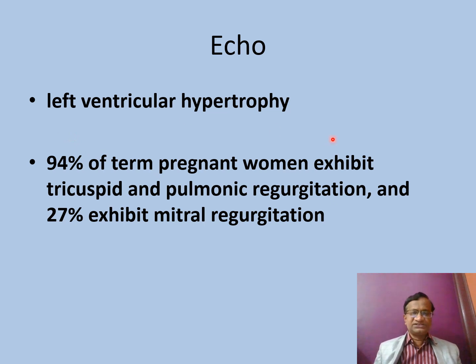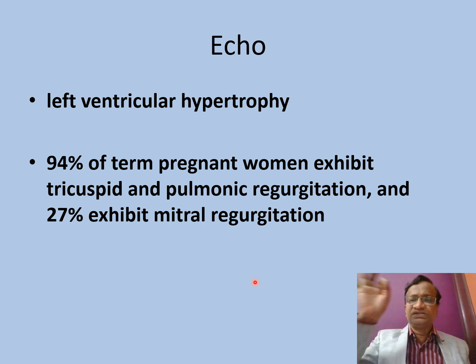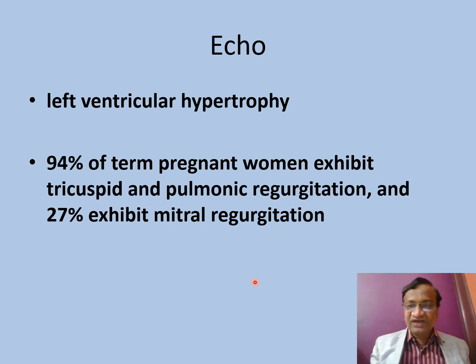In echo, LVH may be there. 94% exhibit mild tricuspid and pulmonary regurgitation and 27% exhibit mitral regurgitation. So that is physiological. In echo, LVH and mild pulmonary and tricuspid regurgitation are normal. 25%, one-fourth, have some MR.